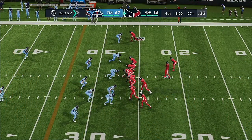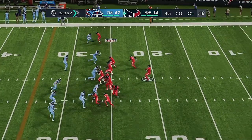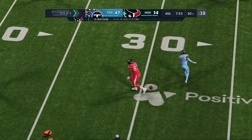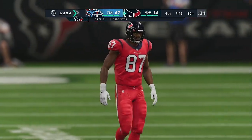So the delay of game penalty backs him up. It's now second and seven. Hey, defense, let's go. Pick it up, D. 53 to 4. Operating from the gun. Watson. Open man. The tight end fails. We'll call it a 3 yard gain, and that'll make it third down.